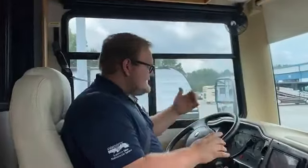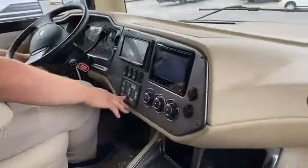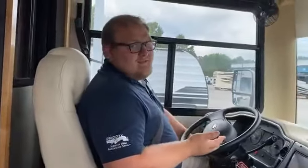Make sure you disengage your parking brake. If you are at a campground, make sure that you do unlevel this. You always want to make sure your jacks are up and this light's on that says travel mode. If not, that is going to be a costly repair. It has happened, no worries. You do get warranties on these, which is great.